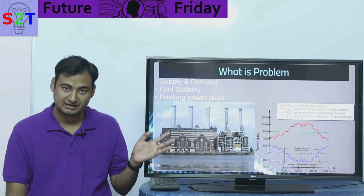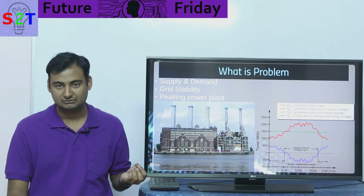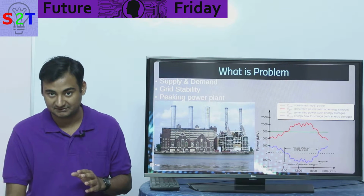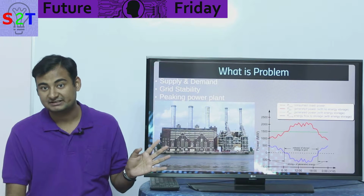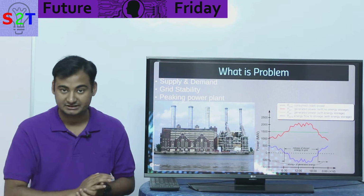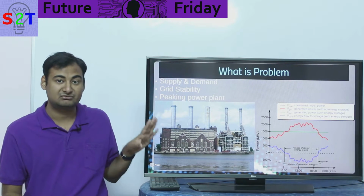Now as you can understand, building something this big, this complex, and only using it once in a while means the electricity coming out of these plants is very expensive. It's upwards of 20% to 50%, sometimes multiple times, more expensive than it is from a coal power plant or whatever have you. So for this reason, people don't want to use this.